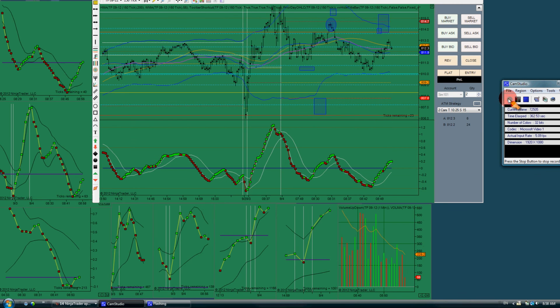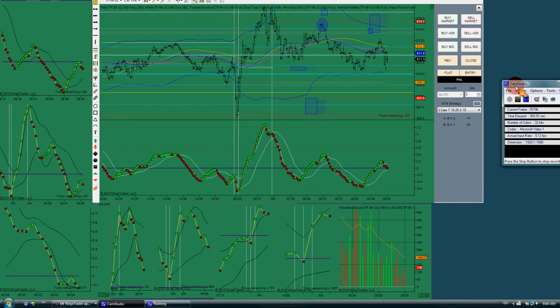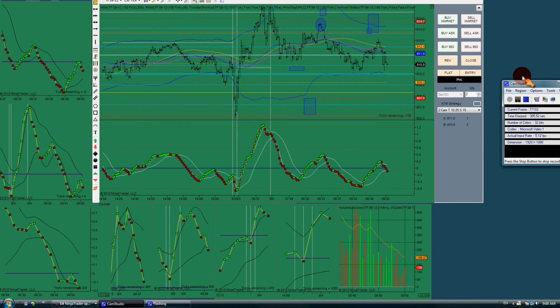Okay, we seem to have stalled out. Volumes have really dropped off, and could be just waiting for this 9 o'clock news, which is a manufacturing activity measure. Okay, we're getting some quick bars forming. 377, change down.